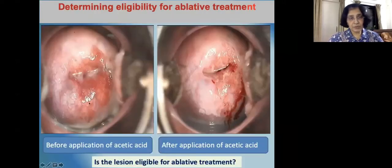So I'll go through some of the slides to show you how to determine the eligibility for ablative treatment. In this first slide, this is before application. You see the cervix before application. You can see the squamocolumnar junction here, and this is after application. So you can see an acetowhite lesion which is occupying about 1 or 2 quadrants of the cervix. And the lesion is on the ectocervix. It is not extending into the endocervical canal. It is not extending to the vagina, and therefore this lesion is eligible for ablative treatment.